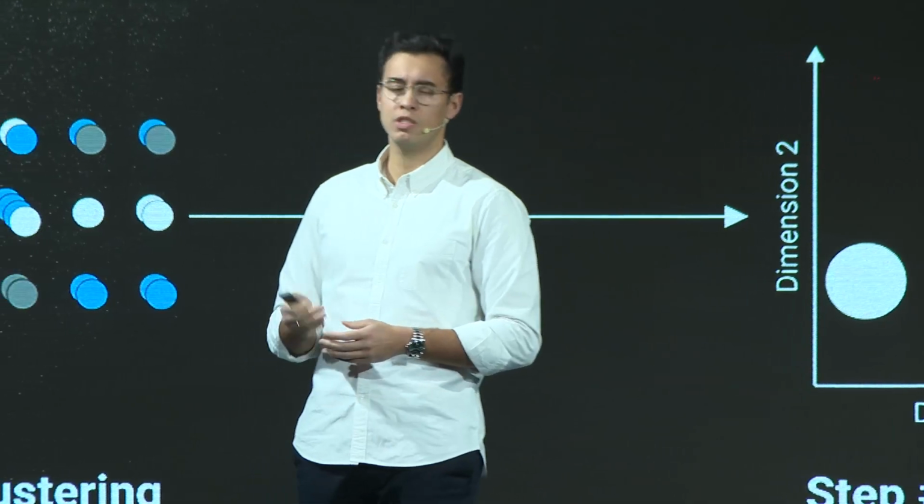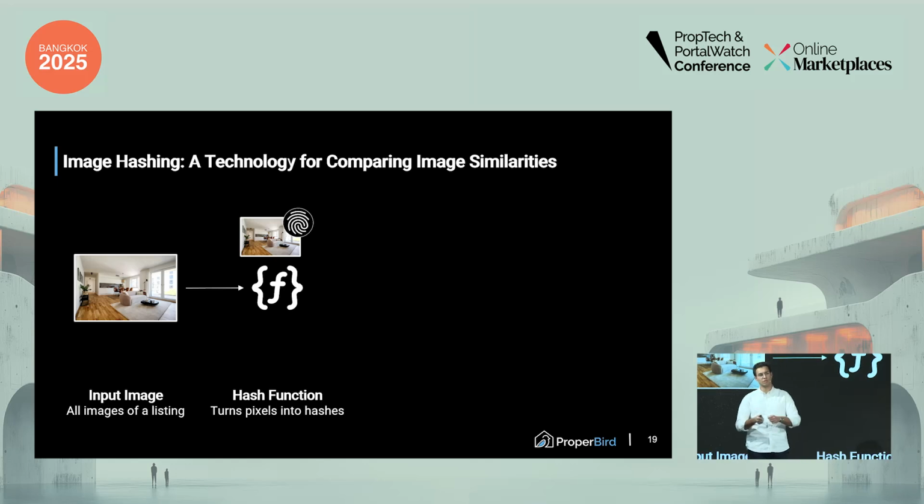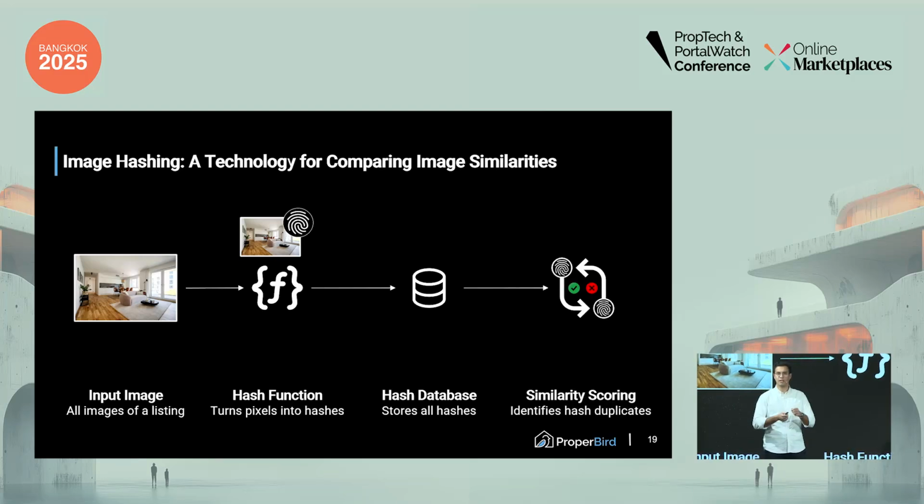One methodology that we use is image matching, where we rely on images to validate the similarities between the listings. How does that look? We take an image and feed it into a hashing function. You can think of a hashing function as a function that associates an image with a unique digital fingerprint. We then loop over all of those images, and since those fingerprints are quite unique, we are able to accurately identify duplicates within our data set.